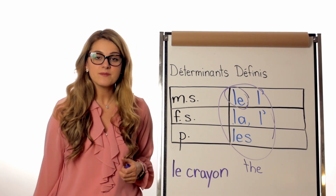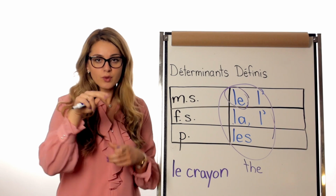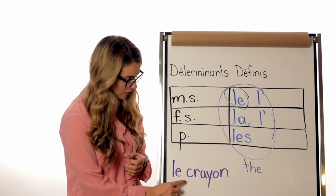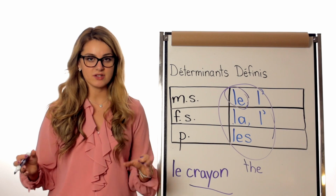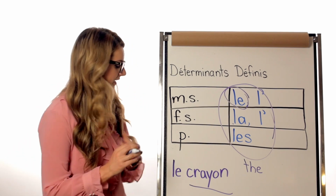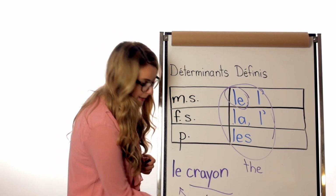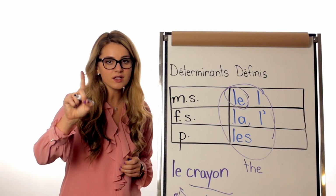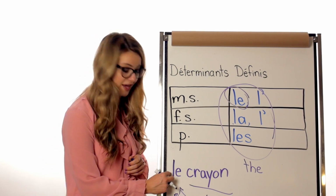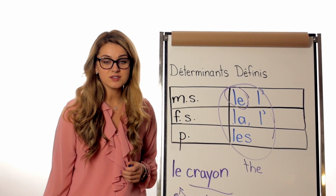And finally, les is always, always pluriel. So les means that there are two or more of the nom. For example, here we have le crayon. Okay, crayon is masculine, so it's masculine. You just cannot change that, which means that if we want to say the crayon, the déterminant has to also be masculine, okay? We are only talking about one crayon right here, so that means it has to be singulier. Again, that is why we put le and not les, because there's only one crayon. So this is also masculin singulier.